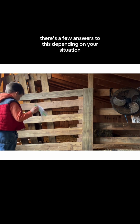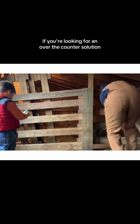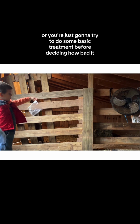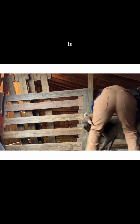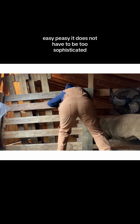So there's a few answers to this depending on your situation. If you're looking for an over-the-counter solution, like you're trying to stabilize an eye trauma while you wait for the vet, or you're just going to try to do some basic treatment before deciding how bad it is, easy peasy. It does not have to be too sophisticated.